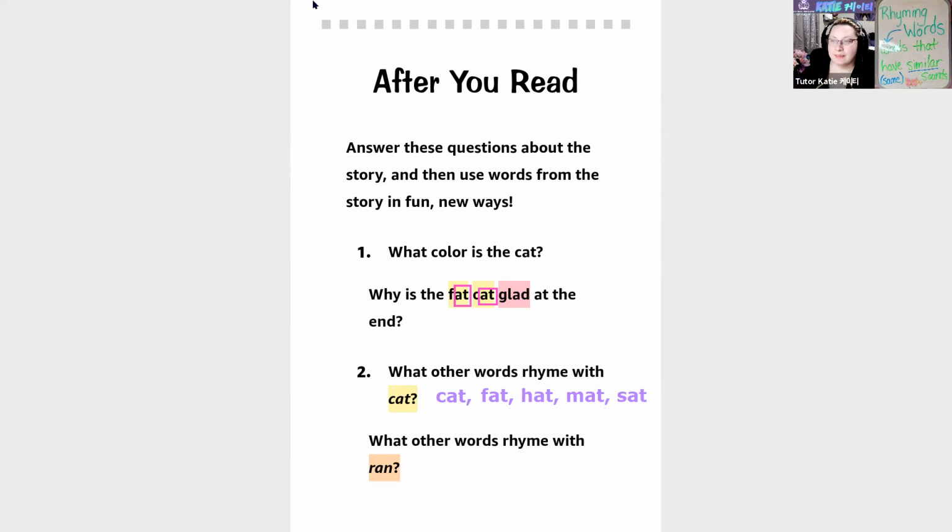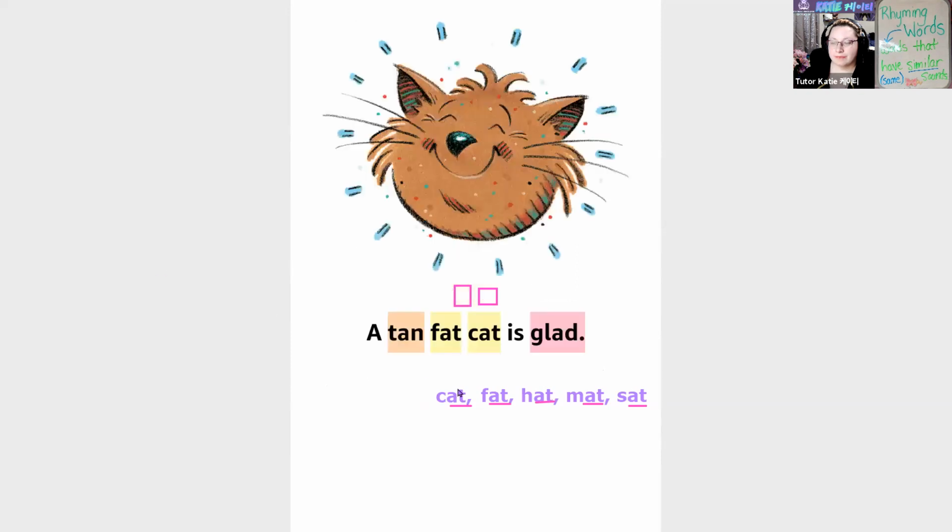Why do they rhyme, Jenny? What do we see here? At. Very good. They all end in at. And that is why they rhyme. What other words rhyme with ran? Do you remember some other words that we had in this orange sort of highlight color? Let's go back and look. Oh. This one is in that same color.